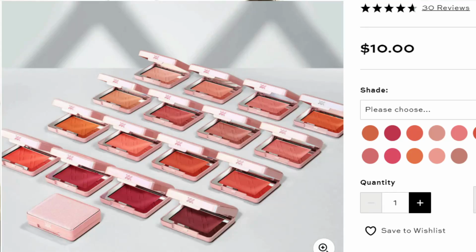A little bit goes a very long way, but once you get them on your cheeks, they blend out so seamlessly, and they come in like 16 different shades, so it's a really big shade range for a blush, and I think they have everything from really pale nude colors all the way to really bright and bold shades as well. So I think they're amazing.